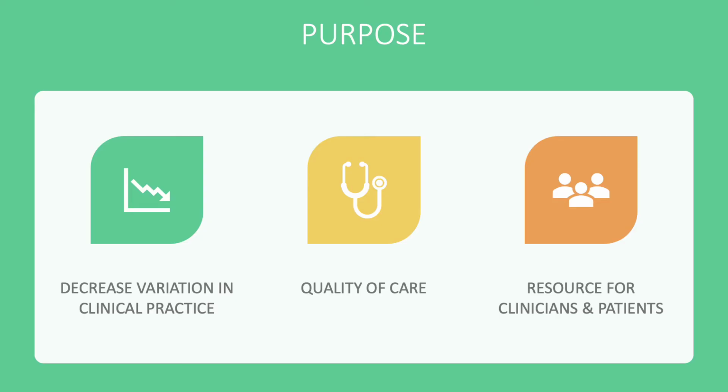So we begin the CPGs to discuss the purpose. Why did we do this? Essentially, we developed these clinical practice guidelines to serve as a resource for clinicians and patients. We hope that these CPGs will decrease variation in clinical practice, as we have heard from patients that they are offered different recommendations across the globe, and ultimately to improve the quality of care for those who are affected.